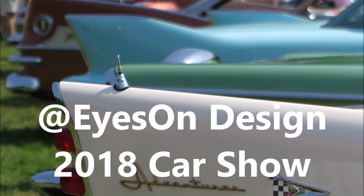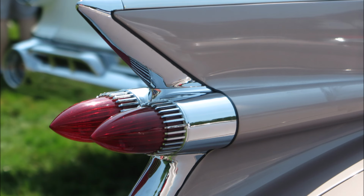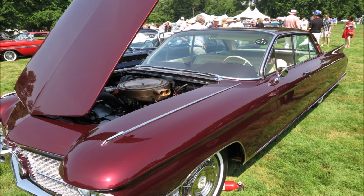It's always hard to pick favorites at the EyesOn Design Car Show, but one that caught my eye was among this fantastic row of big fin classics. It's this 1960 Cadillac Eldorado Brougham, and this one has its original three carburetor V8 engine.